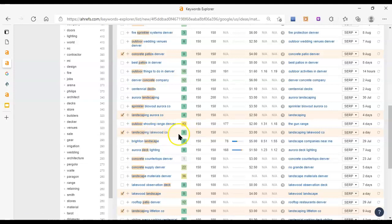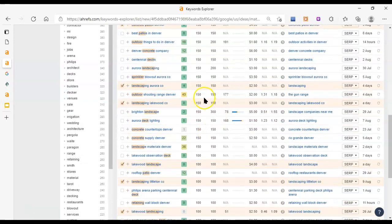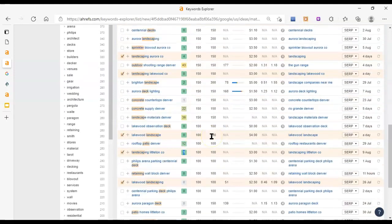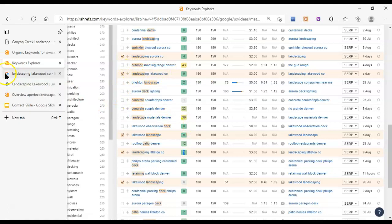But landscaping Lakewood, Colorado, or CO, I mean, has 150 people searching for it every month. It's got a KD of 0, and that's great. We also have Lakewood Landscape, 0 and 100, Landscaping Littleton, Colorado, that's got a keyword difficulty of 1, and then Lakewood Landscaping. And so those are all really good ones to include on your website. You might want to have a different page for Aurora, a different page for Lakewood, and build up the pages that way.